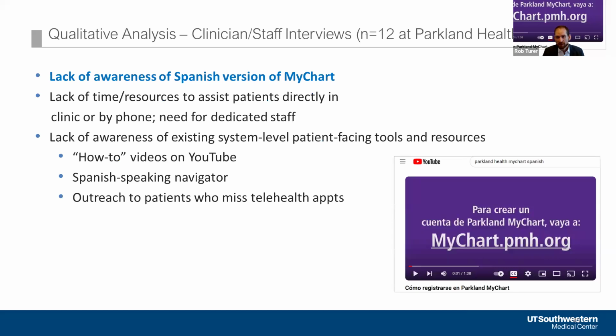In terms of meeting with our clinicians and seeing what their perceived barriers were, they were also not aware that there were Spanish versions and Spanish translations in the MyChart tool. Clinicians and staff reported lack of time, resources to assist patients directly in clinic or by phone, need for dedicated staff. And I'll just tell you anecdotally, even my informatician friends often don't know that it's a 2-click workflow in Epic to be able to get somebody enrolled themselves, not a registration, not asking a nurse to do it, but anybody really in the system can have that power to enable the patient to do so.